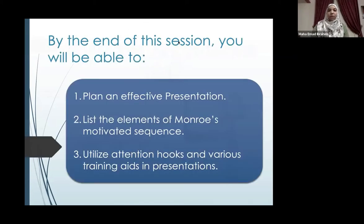So this is the plan for today. We will be discussing planning effective presentations. One model that I'm truly fond of is called the Monroe Motivated Sequence. Has any of you heard of it before? The Monroe Motivated Sequence? Great. So this will be an addition to your toolkit then. And then we will also discuss some attention hooks and training aids that you can use in presentations, some of which can actually also be used in giving online presentations.